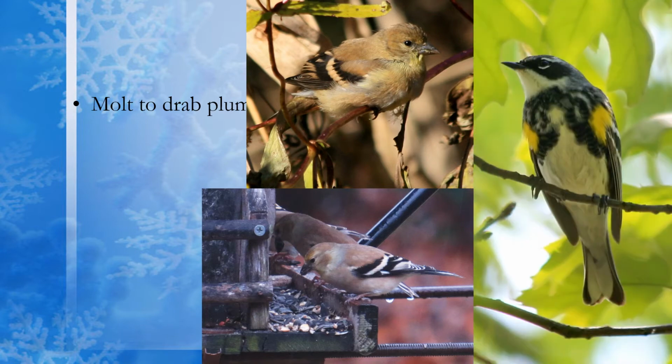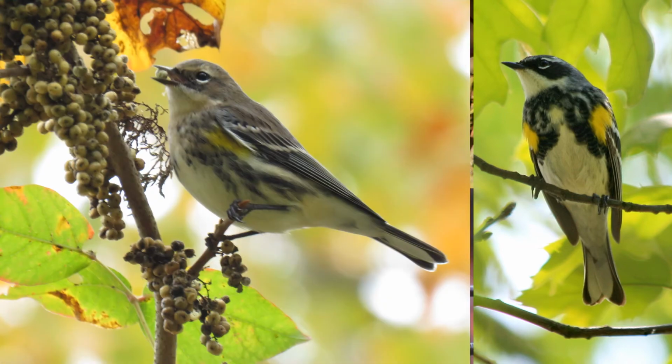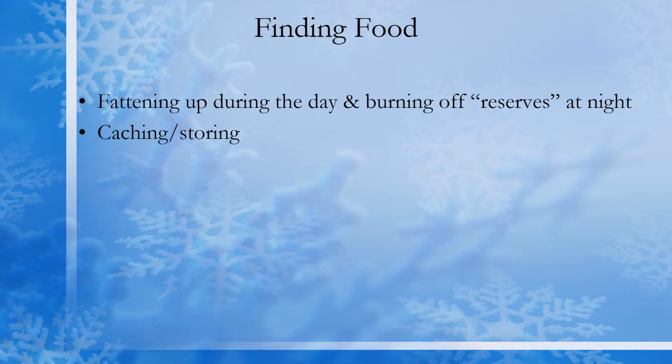Another example is the yellow-rumped warbler. This picture shows a yellow rump in very nice breeding plumage in the summer. But in the winter, yellow rumps have a much drabber plumage. So clearly, feathers are a very important winter adaptation.